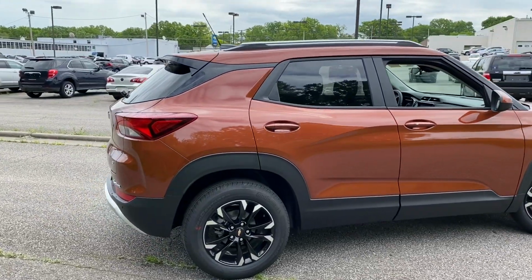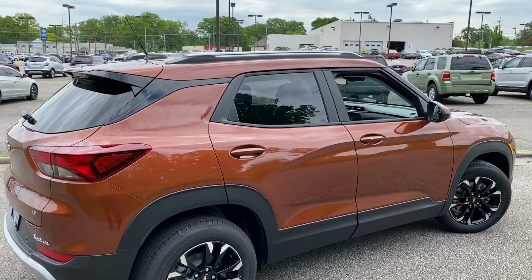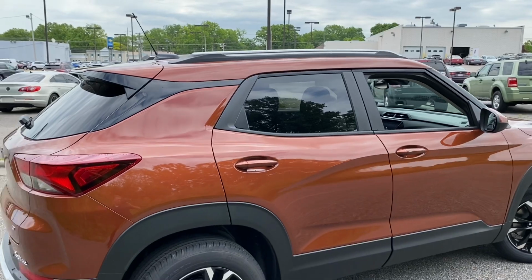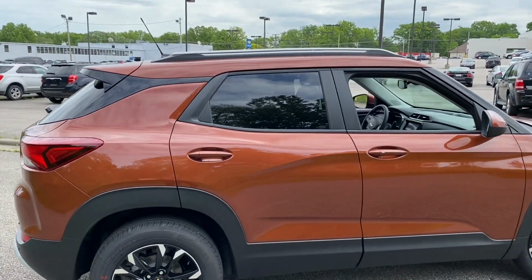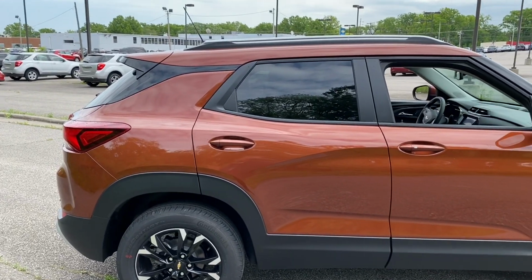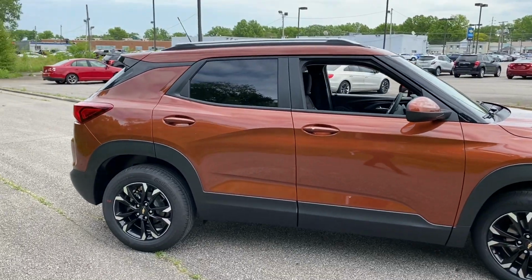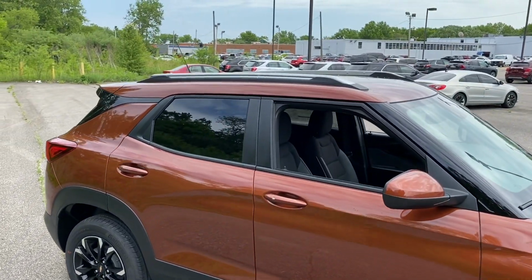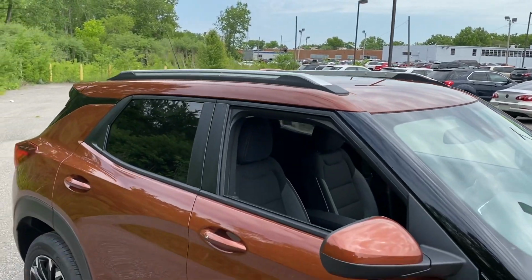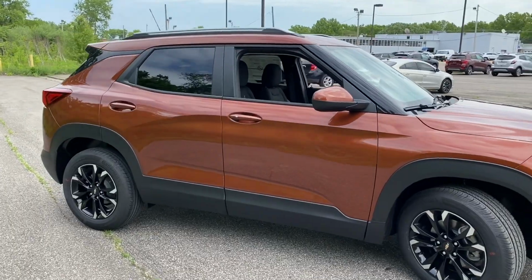So one cool thing that you'll see on a couple of the Trailblazers, which this one doesn't have, is the dual roof. So it'll have a two-tone roof, different color. I've seen black, white, a brownish color, more on the Active trim. So this one is the body color, as you can see. You have the roof racks up top there. No sunroof on this one, but that is an option, and it's the full panoramic, which is really nice.